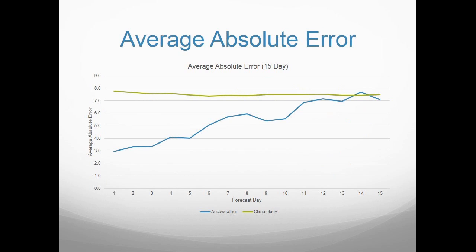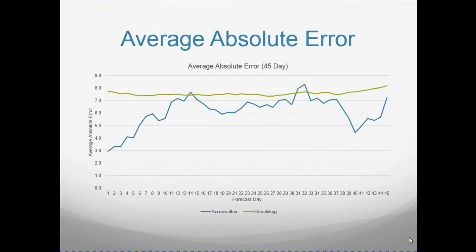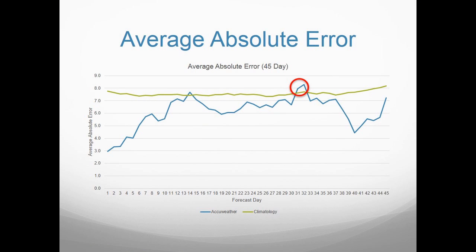Continuing on, we will look at the average absolute error. In this aspect, Accuweather is actually more accurate than Climatology. Within 15 days, Accuweather had an average absolute error of about 5 degrees, whereas Climatology had an error of about 7.5 degrees. Sending the data out to 45 days, Climatology remained rather constant at an error close to 8 degrees. Accuweather, however, got steadily less accurate, peaking out at an error of 8.5 degrees from 32 days out, shown here. Beyond that, their error slowly began to drop.